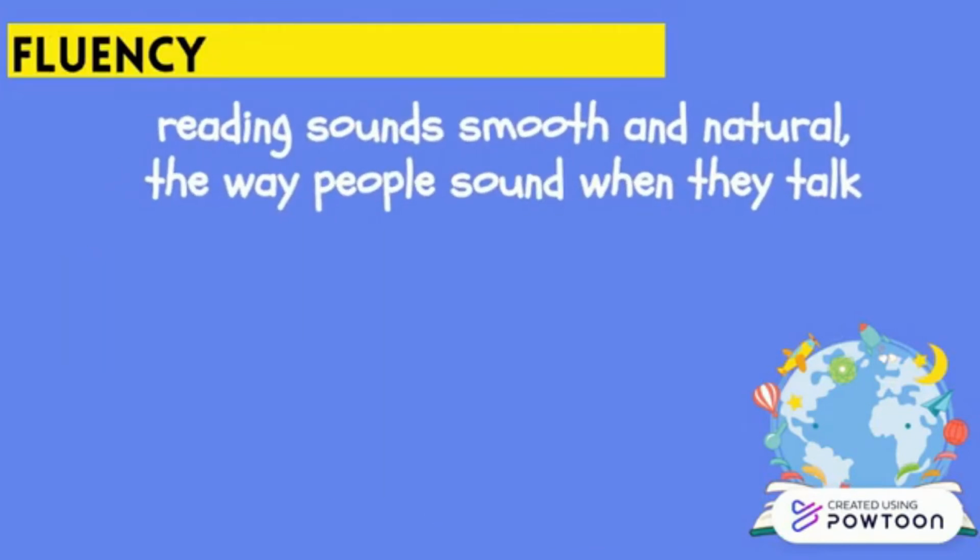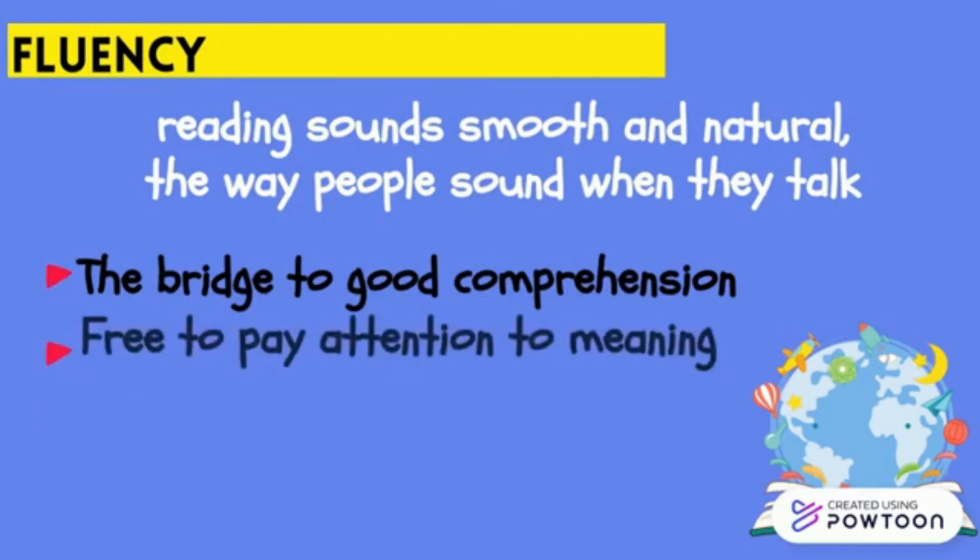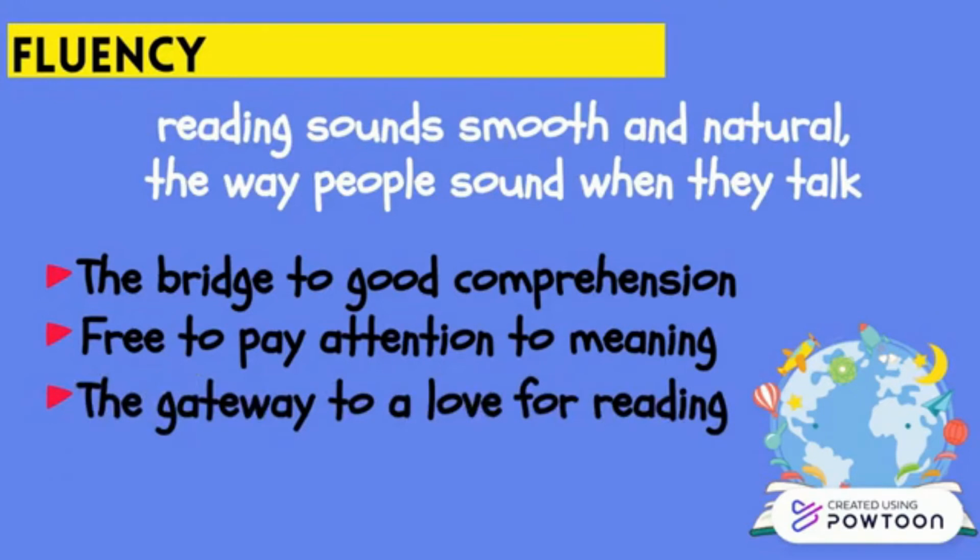Fluency. It is reading smoothly and naturally, the way people sound when they talk. The biggest way that children build fluency is by doing lots of reading. Achieving fluency has a tremendous impact on young readers. Since fluent readers don't have to work at decoding words, they're free to pay attention to meaning. Plus, when reading feels easy and natural, and kids understand what they're reading, it's fun. Fluency is the gateway to a love of reading.